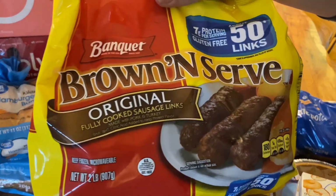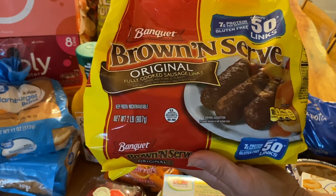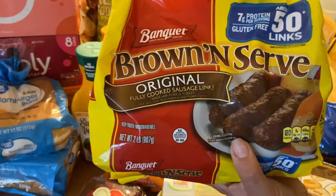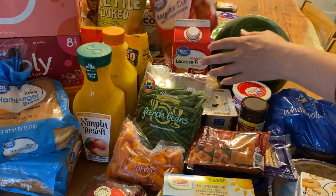I got the big pack of the sausage. These are perfect for breakfast. Just toss them in the microwave or put them on a pan for a couple of minutes and bam, they are done. So I got the big pack, since like I said, we're eating breakfast at home throughout the summer.